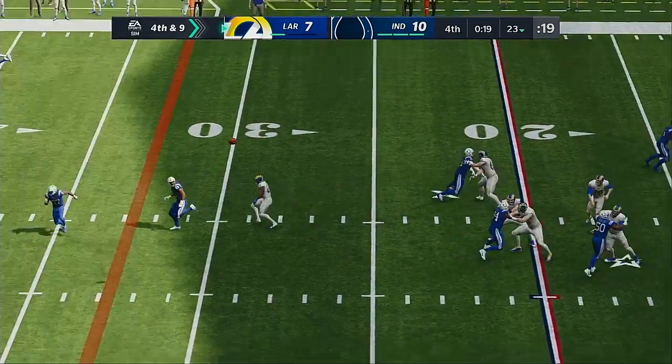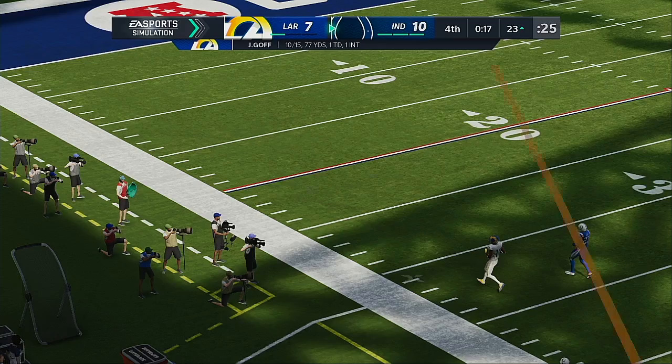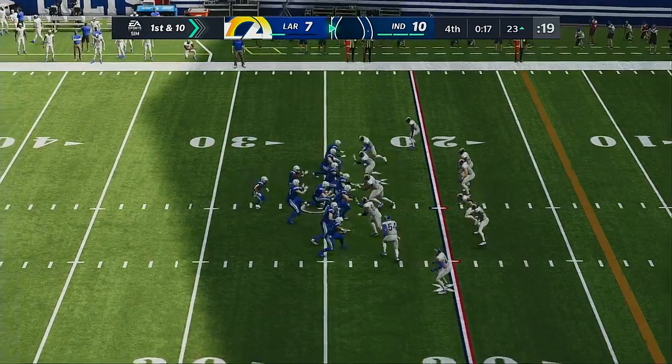They go ahead and snap it. Goff. Now a desperation throw deep downfield. And they don't get the reception. Incomplete. So now they're down to 17 seconds remaining.